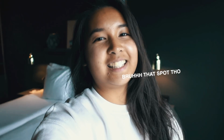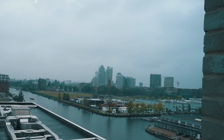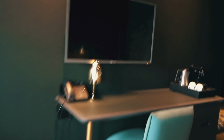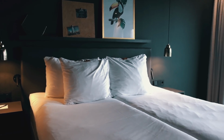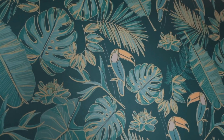So guys, we have finally checked in to our room. It is pretty sick. This is our view, overlooking the river, and we got a pretty sick chair thing, and this is the workstation, really nice. And we have an espresso machine, I think. This is where nothing happens. I was gonna say the magic happens. This is where we are staying. And look how epic these prints are. Pretty tropical. I'm loving the vibe of this hotel. It was probably well worth it.